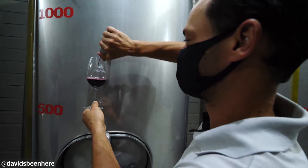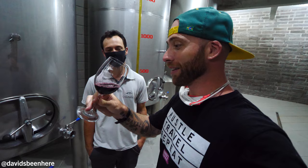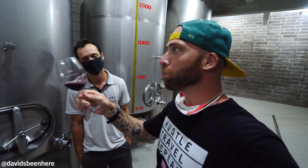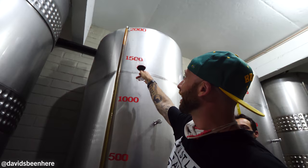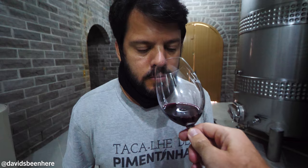Merlot, Cabernet Franc. Oh, it's delicious. Wow, what a good wine. 2020, so this is a young wine. You can taste the fruitiness. This is right now at 1,500, let's say 1,750 liters. I love the smell, man. Oh, it's so good. Delicious.